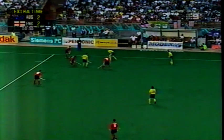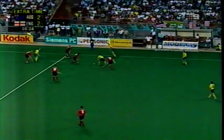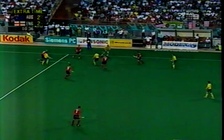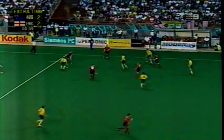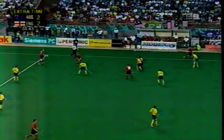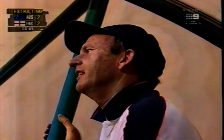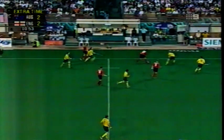We've just started extra time. If you've just joined us, it was 2-2 at the end of normal time. A golden goal situation. The first goal will win the match. And I think both teams just regaining their composure after an amazing final 20 minutes. We saw Australia firstly behind by 1 goal. They got one back, then behind by another. Got that back as well.